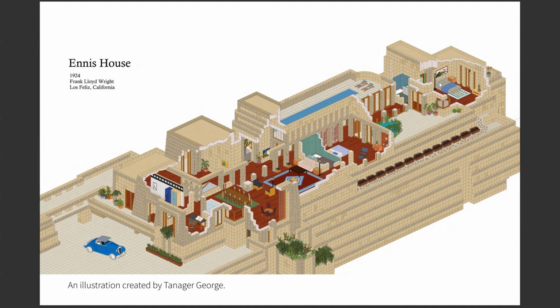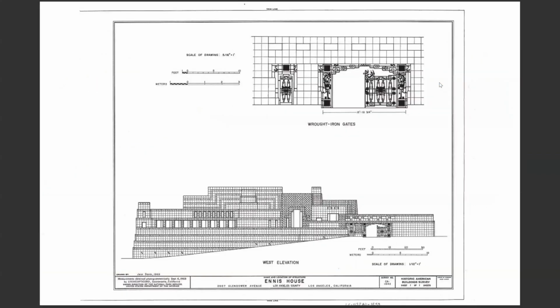And this was a pretty nice illustration created by Tanager George. And he does a lot of illustrations in the Los Angeles area. And this is one of his earlier illustrations. I encourage you to look at his work. It's a lot of urban planning related stuff, but a much more playful look at what the house looks like when cut through.